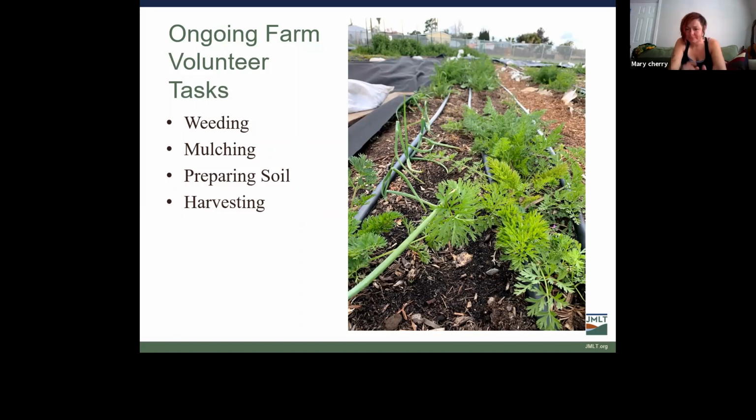So a volunteer would come in. Ideally, they would be helping with harvesting, building and preparing soil, mulching, and weeding. Weeding is honestly a huge one, and mulching, and even planting, because sometimes we have a lot to plant in one day and I get overwhelmed. I'm like, we have to get this all done today, because it's not going to last in the greenhouse over the weekend. So what I'm saying is, you'll be helping with weeding, mulching, prepping beds, preparing soil, harvesting, and planting on a regular basis.